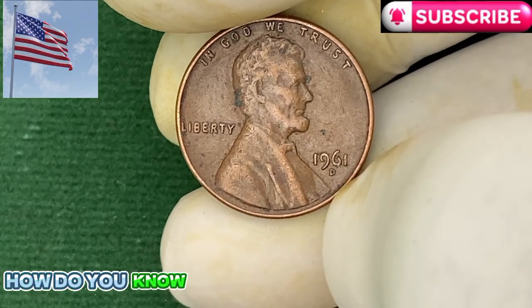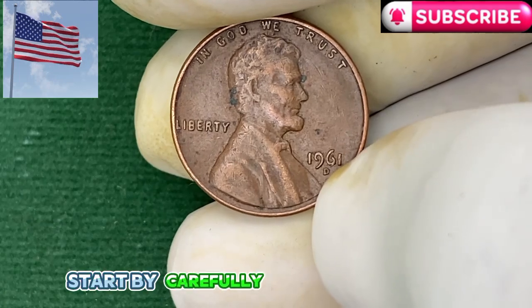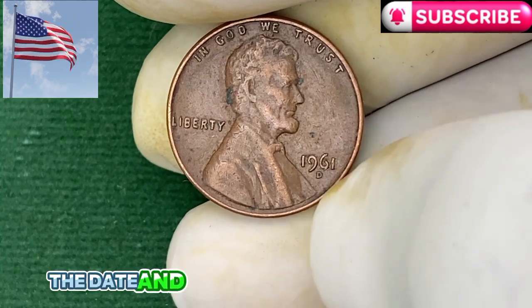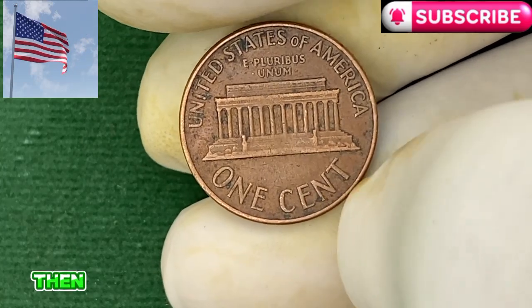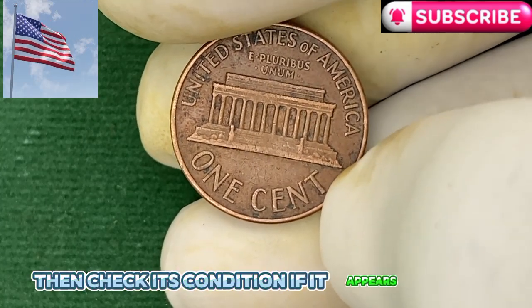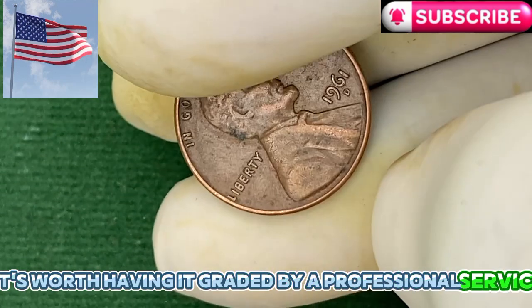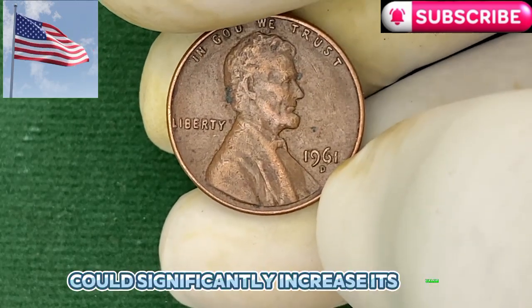So, how do you know if your 1961 D penny is valuable? Start by carefully examining the coin. Look for the D mint mark, the date, and any unusual characteristics like doubling or misalignments. Then, check its condition. If it appears pristine, it's worth having it graded by a professional service. A rare error or a high-grade coin could significantly increase its value.